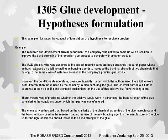So they're saying he thinks it might help the new product work better. However, he's unsure of the conditions, temperature, pressure, humidity, under which to use it. So I'm saying this is good. I got 3 variables there. At least I'm in the right ballpark. There was no way of predicting whether the additive would work under the conditions manufactured.